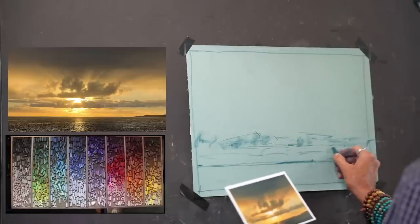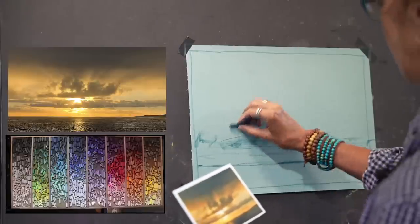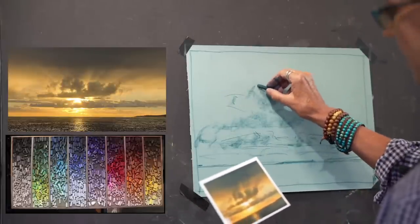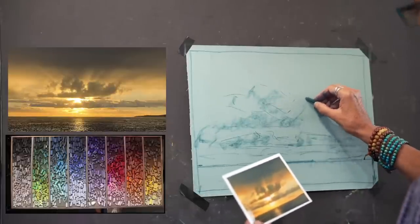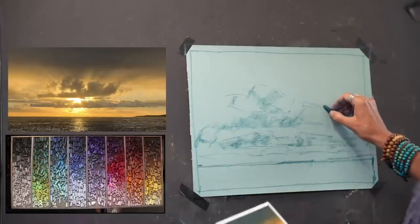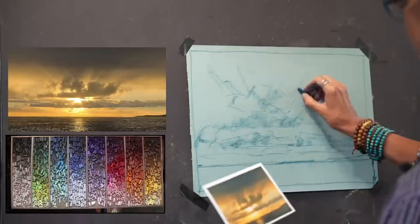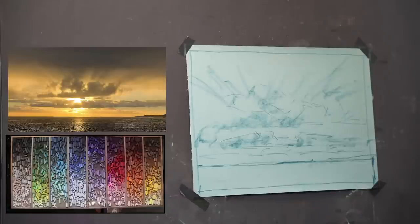Just kind of for rough placement. I've got this in here. And if I use kind of faceted straight edge lines, it helps me just get the mass in rather than thinking too much about the contour just yet. And then these really crazy rays going out. Okay, I think that's enough to get me going.